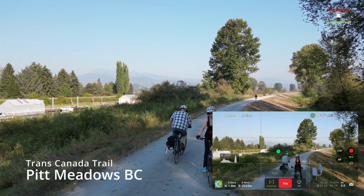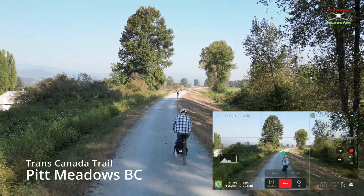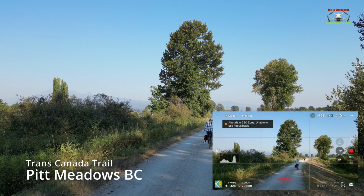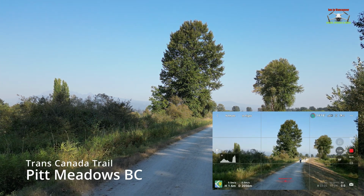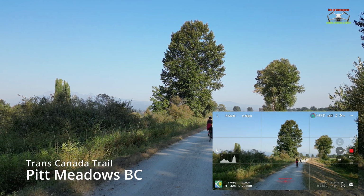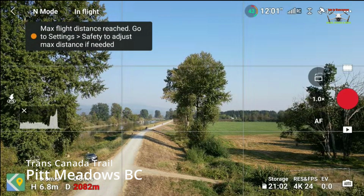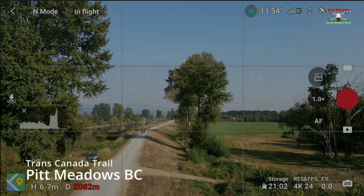So it was at this point that we start entering an aircraft geo-zone. Not sure what it was for, but obviously the drone's not going to fly into it. I didn't see it because it appears just for a second on the screen. And the next screenshot is the maximum flight distance, which also I didn't see because you're trying to stay upright on a bike.